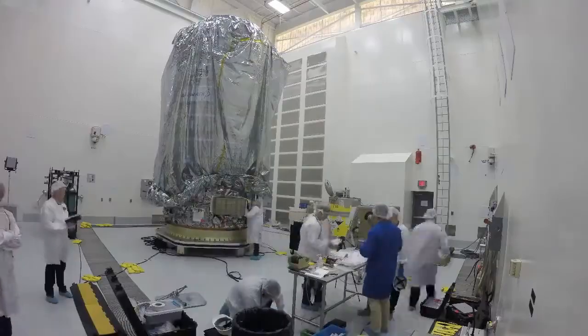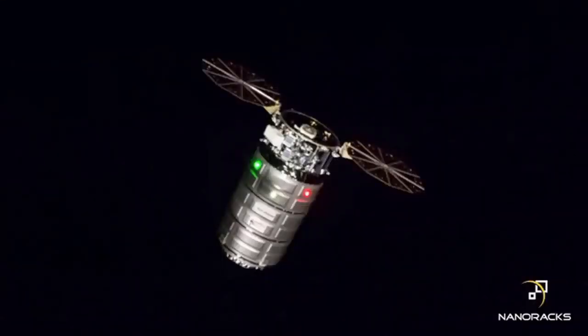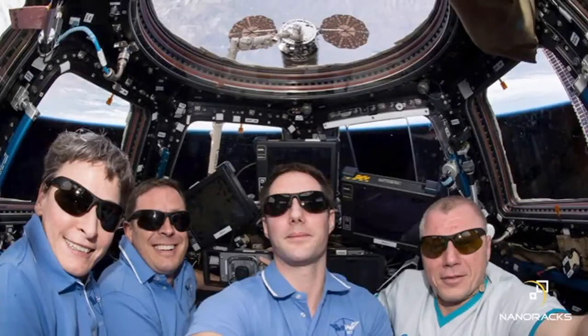So if you go to the next slide, so it's done, it leaves. You can see the little white box below, well, I guess above the green light. That's our thing. I think this is OA-4 or OA-6 or OA-5. Go to the next slide, please. And so there they are. The crew's happy. They get to watch the leave. You can see the white box. It's pretty cool. Next slide, please.